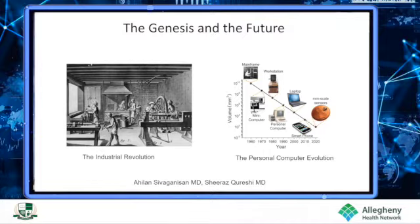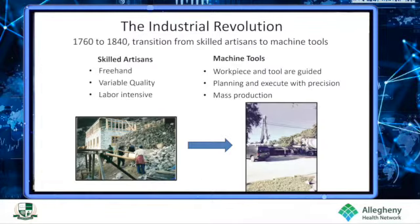If you look at robotics and navigation and some of the other new technologies coming along, really we can parallel those with the Industrial Revolution and with the evolution of the personal computer. I've had the privilege of recently editing an article by Savaganasan and Qureshi, and it was really well written, and please look forward to this. It's going to be in one of our journals very soon, but they really outline these two concepts where we parallel the growth of robotics compared to the Industrial Revolution and predict the future of robotics, navigation and spine technology when you look at the evolution of the personal computer.